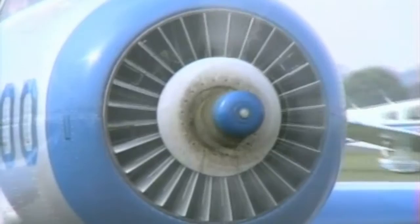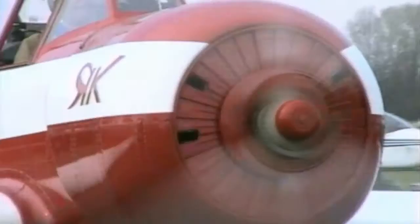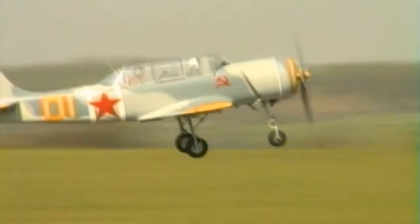I compare it to the Harvard because the Yak-52 is a big, chunky, radial-engined aeroplane, military-built, military-purpose. And the nearest thing in the West to that was the Harvard, Second World War trainer. If you want to look down the scale to another Western aeroplane, you could use the Chipmunk, because it is a trainer, but it's just a complete class difference between the two aeroplanes. The Yak will cost the same as a Chipmunk. The Harvard costs in the region of £80,000 to £100,000.